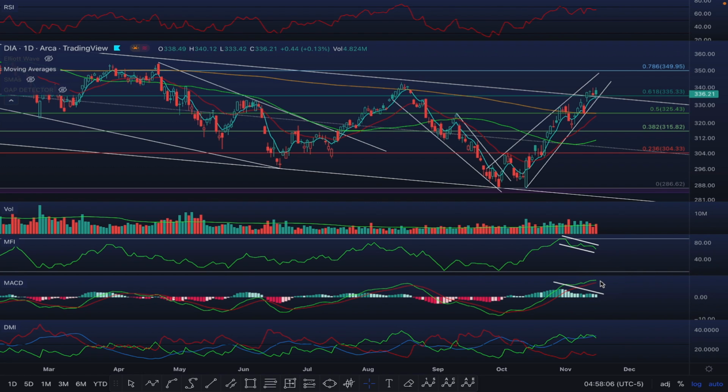So for short-term traders, taking some profits out of this rally would not be a surprise in the days ahead. I mean, this thing closed at 0.13% on Tuesday, so it was almost like getting into flat or negative territory. So yeah, keep an eye on the Dow because it's been leading the index. So it's most likely going to lead to the downside if we're breaking below this rising wedge.